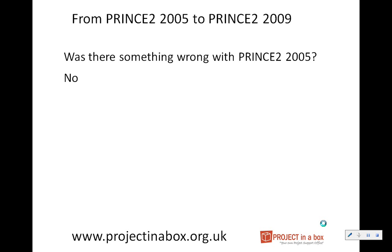The reason the new manual was brought out is as part of a cycle of review that the OGC, the owners of the method, undertake every 3 to 5 years, where they check fitness for purpose of the method against the requirements of stakeholders, users, regulators, etc. And it's the same sort of thing they do with all their other methods, ITIL, MSP, MOR, etc.